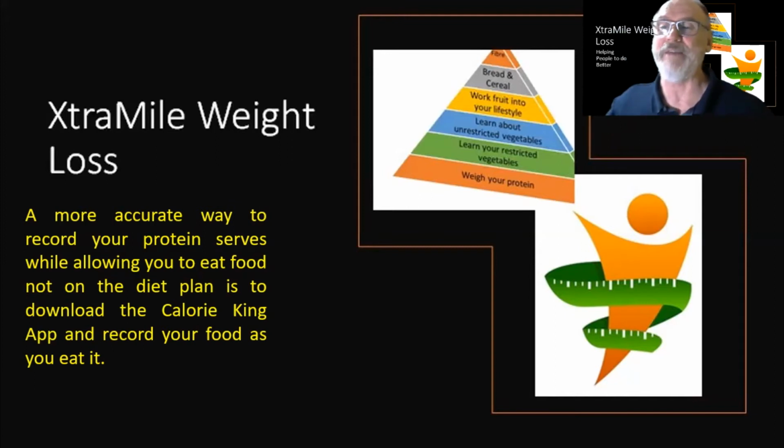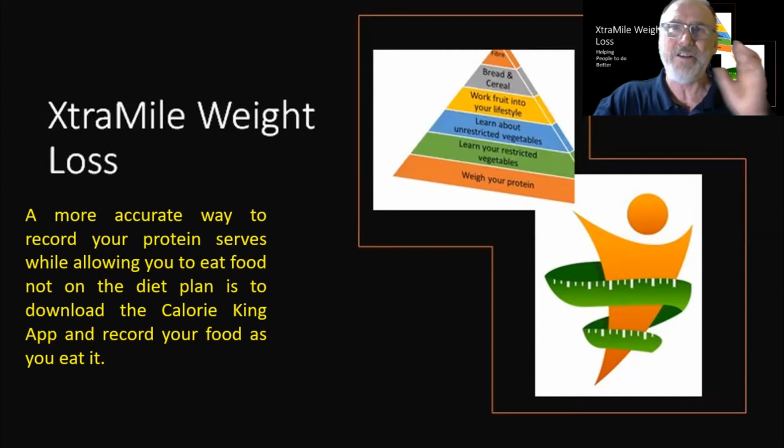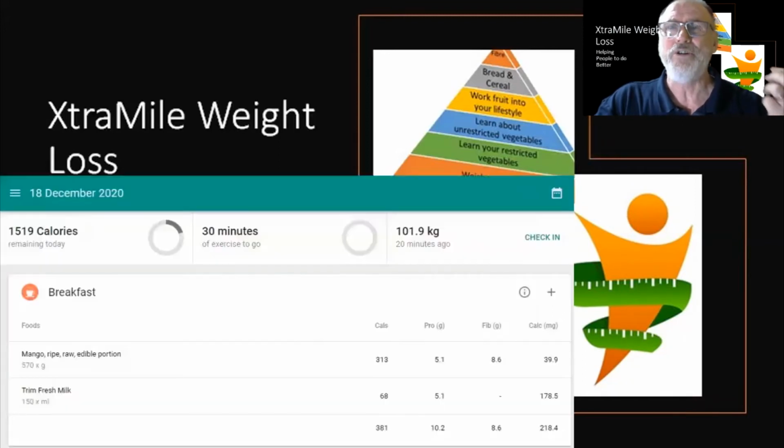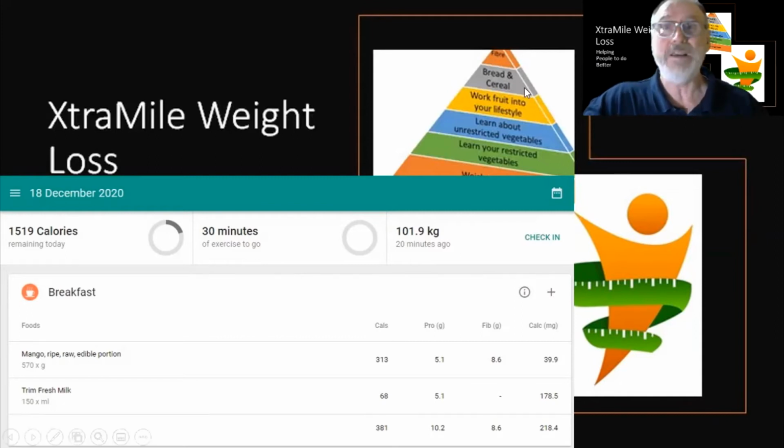Now, of course, the old-fashioned way of doing that was using the Calorie King book, but that was time consuming, and there's a much easier way now. You can download the app and it'll look like this on your phone, but you can also download it to use on your laptop, your computer, or your tablet or iPad. Now, I've set mine up to give me these readings here. I've set my calorie count for the day, and I do use calories because I prefer to think in calories. The numbers are just smaller than kilojoules. Now, I've set up to give me the calorie count, my protein count, my fiber count, and my calcium count.